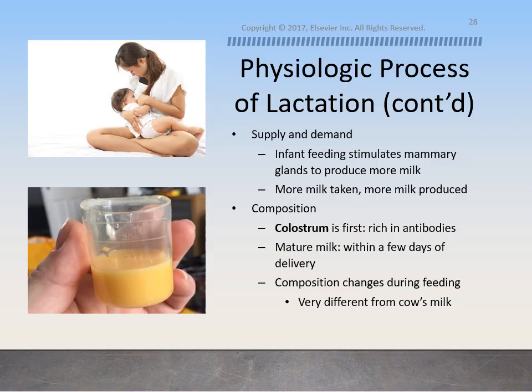Physiologic process of lactation. So supply and demand. Supply and demand is what dictates this whole process. The infant feeding, what we saw in the last picture, that suckling, stimulates the mammary glands to produce more milk. So we have more prolactin. More milk is taken, more milk is produced. So supply and demand. As baby wants to drink more, mom makes more. If baby drinks less, she makes less. So this whole process is governed by this issue of supply and demand.